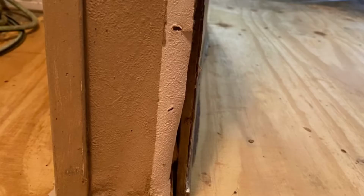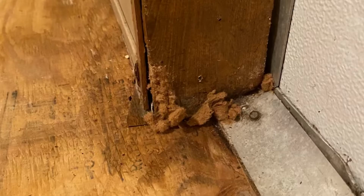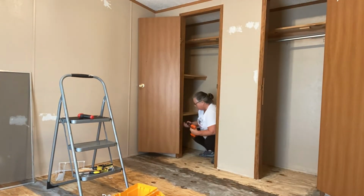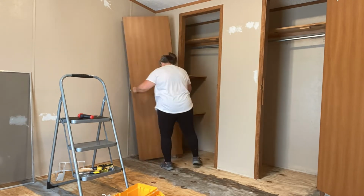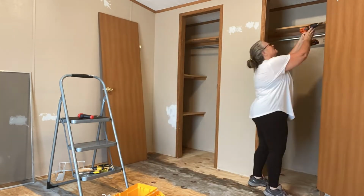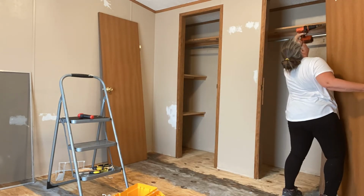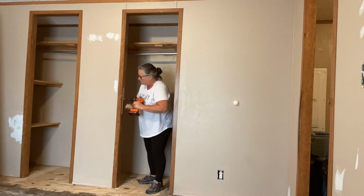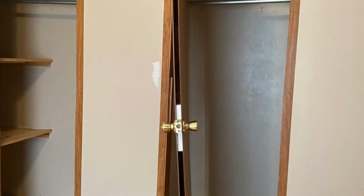And we were just like, wow, this is pretty crazy, because we just bought the house. But with mold in Florida, I didn't want to take any chances of it not being taken care of, because there's so much mold around the house and moisture. So what I did is, while we were waiting for the repairs to be done, I started just moving ahead a little bit. I didn't want to be in the room that much because there was mold in there. So I just took off the doors, just kind of doing a little prep work.